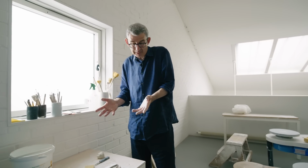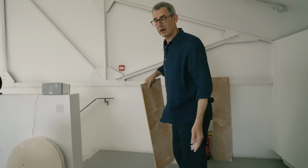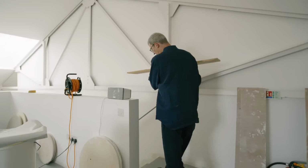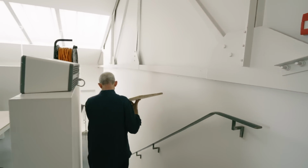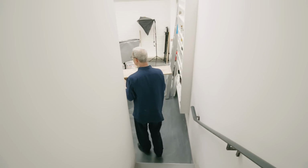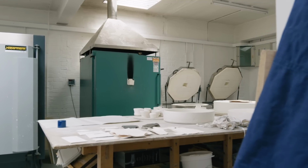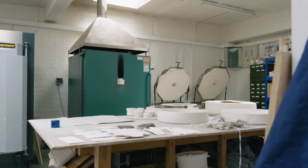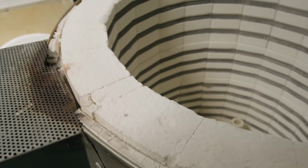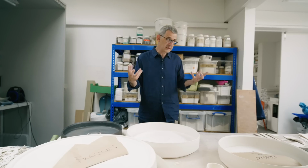That's it. But when I finish my pots up here, I've trimmed them, then I put them on a board and I carry them like this, and I carry them down, reasonably precariously, down this staircase. And they come to the kiln room, which is the kind of heart of the studio. This is really important. This is where the alchemy really happens. And this is where we fire.